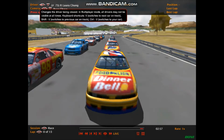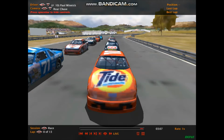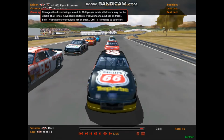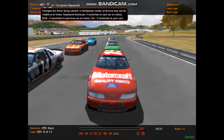Next row is number 75, Laura Chung, and number 98, Jean Sanford. Two of the ladies in the field, two of the four ladies in this field here this season. Next row is number 10, Paul Minnick, and 71, Henry Sanford, and it's Ryan Brommer, who won the 600 at Charlotte this season, the 66 Phillips 66 Trop Arctic Ford. He'll be alongside Alex Miller in car 83, the Bullseye Barbecue Sauce Oldsmobile.